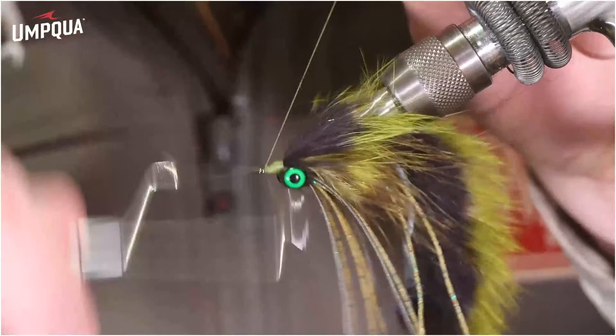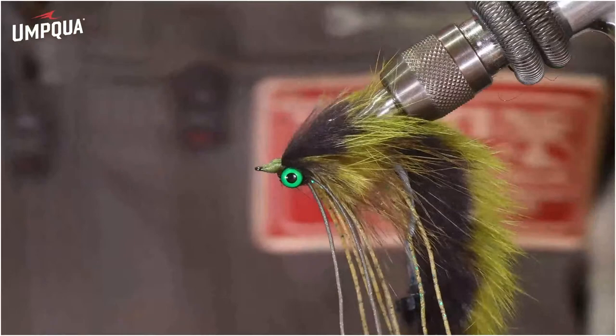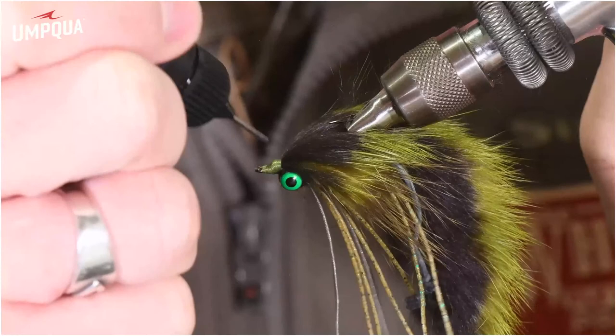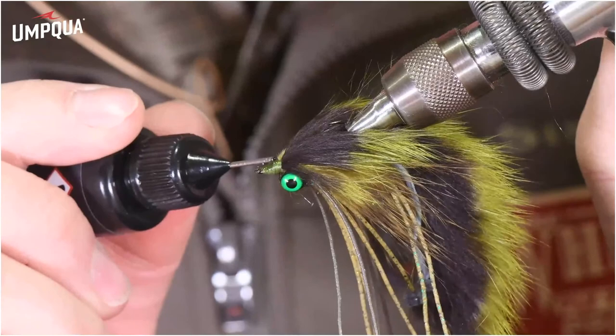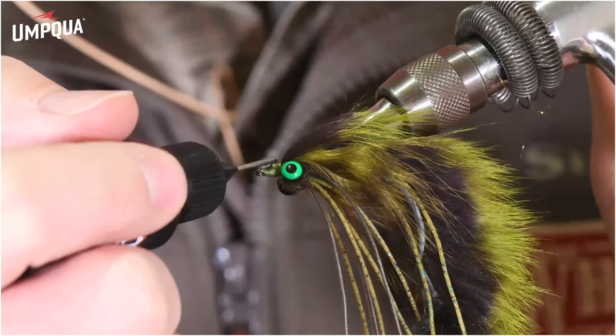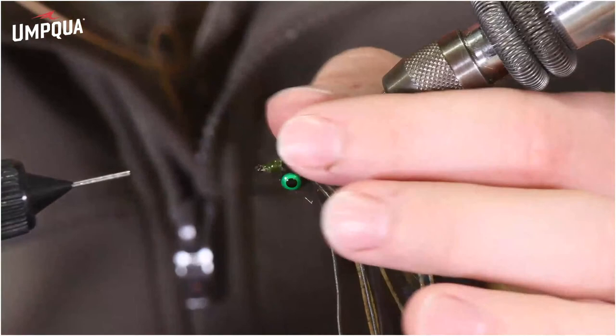Come in there, simply trim this as close as you can. And I've got some Gulf Thin right here. We're going to apply that very, very easily. Just take a little bit. Doesn't take much. I'm not really wanting this major big head. I just really want to coat those thread wraps here. Make sure that's nice and even on the outside. Trying to keep it off your hair if at all possible.